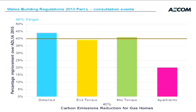Okay. So, as we said before, this is an aggregate target. Now, not every building needs to achieve 40%. So this is an example based on some typical building models we have of what the carbon reduction would be for different building types.